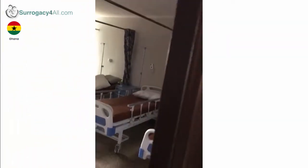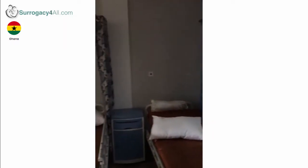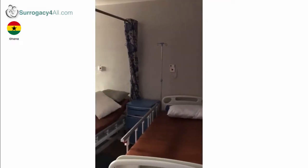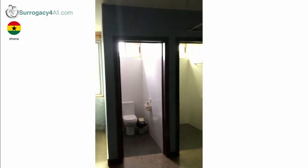This room here is a 3-patient room. Depending upon their finances, patients have a choice of single executive rooms or double or triple. This is a 3-patient bedroom that is shared by different members. And this place is for those who have gone through the CS. For CS? Yes, cesarean operation. Post cesarean.